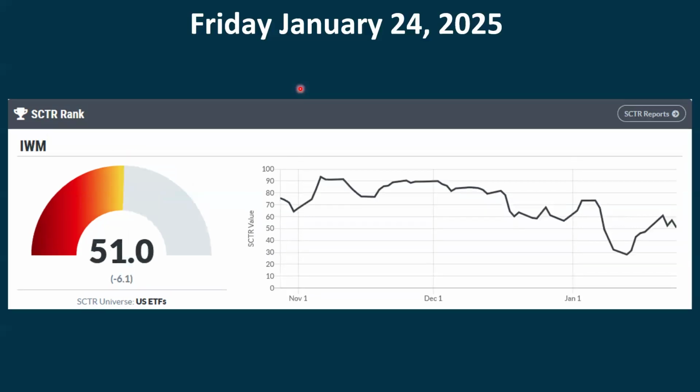And then in last place, which everybody thinks should be in first place right now because of this January effect, that actually should start in December, it hasn't really happened. These are the small caps. This is the ETF for the Russell 2000 Small Cap Index coming in at 51. Now it's slightly positive because it's above 50, but it's been a real disappointment.